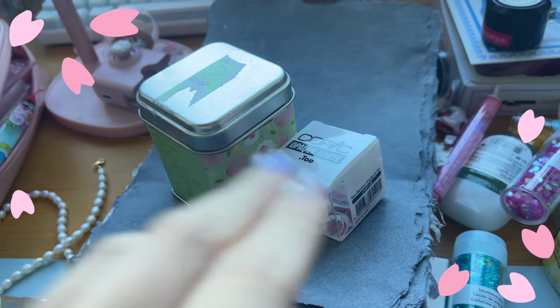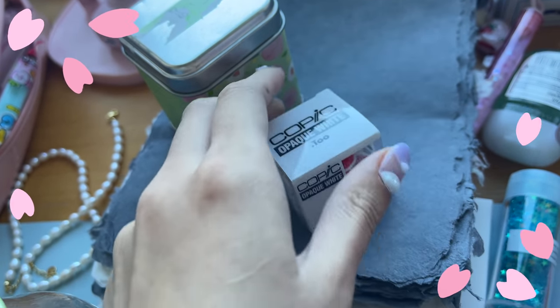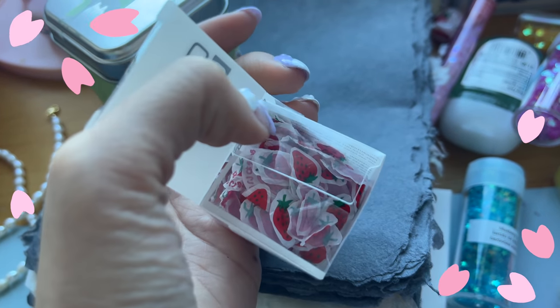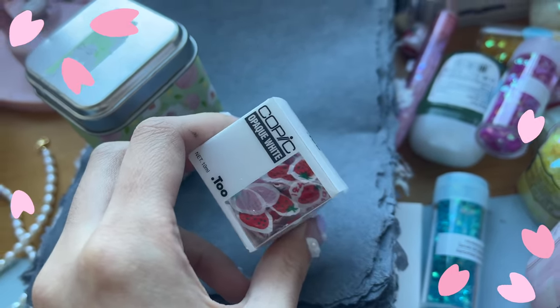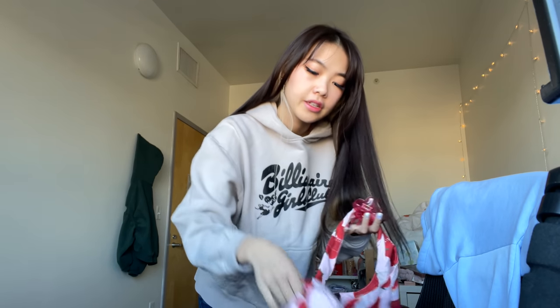Okay, ignore my desk, it's a total mess, but you know how I said I didn't have any containers to put my strawberries in? I had this Copic opaque white ink container, and look how cute, oh my god. We're going to use all of these today, hopefully. The plans are to make a couple of different papers, so I'm excited. We are pretty much ready to go. I have my trusty strawberry bag. I love this bag and we are going to head out. Let's go make more paper.